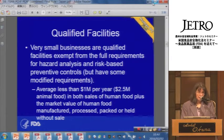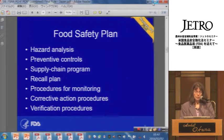Now, these facilities, although they are exempt from having to have a food safety plan, they are still subject to our GMP requirements, and they will be inspected. For a facility that has to register and that is not subject to any of the exemptions, there has to be a food safety plan. This food safety plan begins with a hazard analysis. If there are any hazards identified that require preventive controls, then preventive controls need to be established.